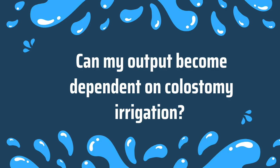Can my output become dependent on colostomy irrigation? Well, dependence is not likely, but everybody's different. So should you decide to stop, you may not have output for a couple of days and find that it's beneficial to really increase those fluids and the fibrous foods. That's going to vary from person to person.